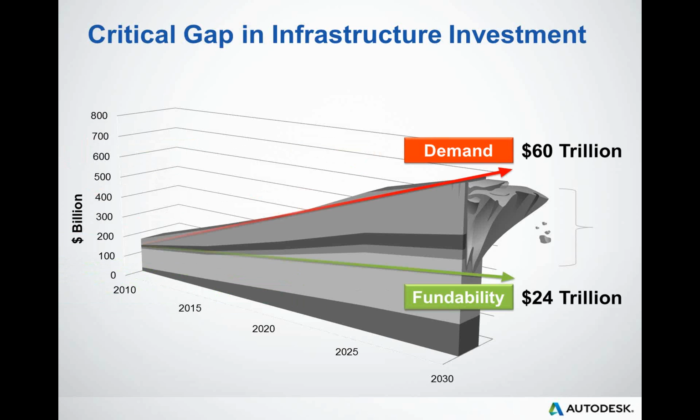And right now, there are two issues with the fundability. First is the bottleneck in getting projects approved. We all know how hard that can be at times, and sometimes that can take months to years or even decades, depending on the size and severity of the project. Second is the decreased availability of funding. Okay, public funding through tax revenues is not as readily available as it was prior to the economic downturn.